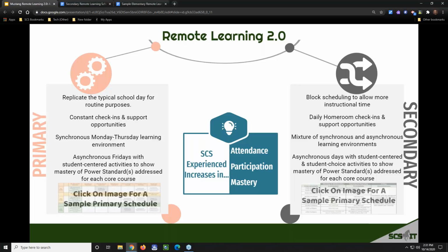From our Remote Learning 2.0, we actually saw a huge spike in our attendance, not only from our Remote Learning 1.0, where attendance was considered to be an issue. We actually had higher daily participation rates during Remote Learning 2.0 than we have when we're in person. The level of participation went up, with almost every teacher stating that, and our teachers had better records and believed that we were showing better mastery of our power standards.